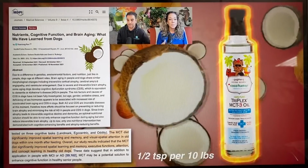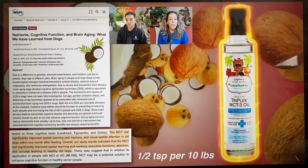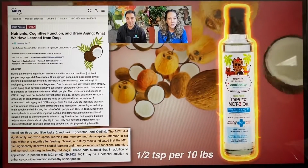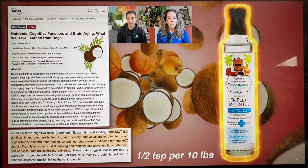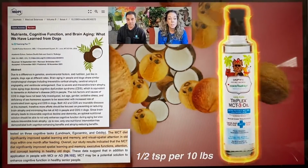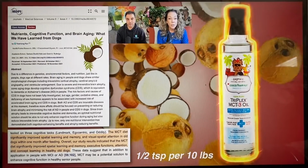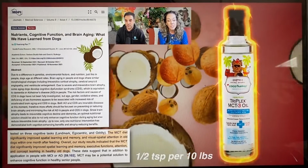So MCT oil, medium chain triglycerides, are a component in coconut oil. And the beautiful ladies at CocoTherapy, you see that bottle there, have donated a bottle of MCTs for today's Inside Scoop episode. They're lovely ladies. They've been my clients in Chicago for 15 plus years. Their parents and grandparents have a coconut farm in the Philippines, so it's a family-owned business. Coconut oil can be refined and extracted, and MCT oil comes out of it. CocoTherapy's MCT oil, they specifically make it for dogs and cats.